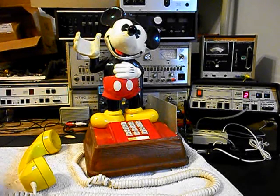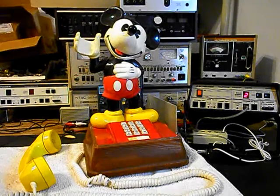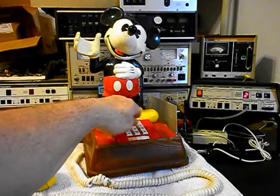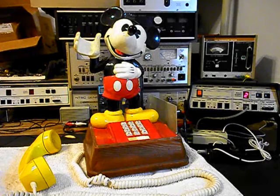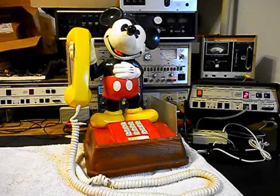We can hang up. We can call my number and it'll be busy. We'll give you some dial tone and call that number. Turn our amplifier off, hang Mickey up. Now that we know that this really cool Mickey Mouse telephone has been repaired and converted and is in working condition, we can return it to Dave and he can enjoy this telephone by Northern Telecom.